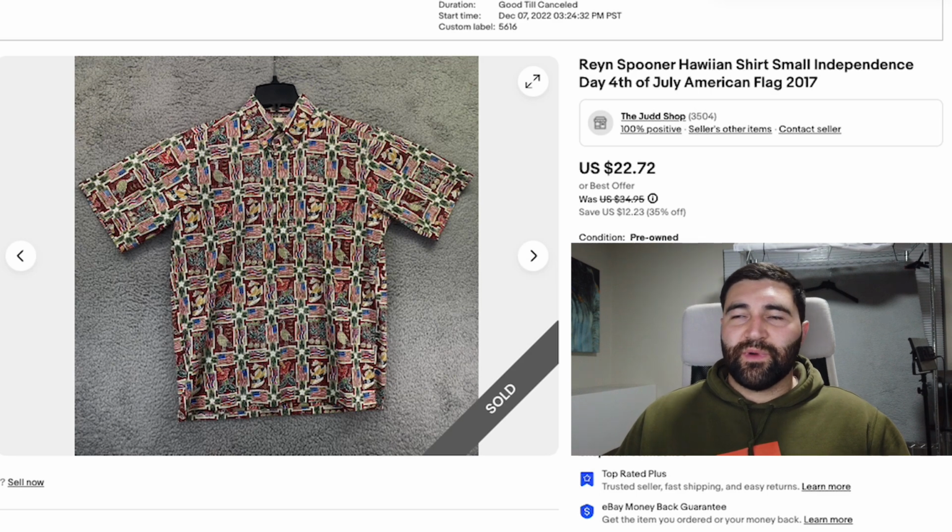Sale number 13 was this Reyn Spooner Hawaiian shirt in a men's size small. It was from 2017 for the 4th of July, and it took about a year to sell, and it sold for a best offer of $20 plus shipping. Size small is not very common with the Reyn Spooners, but it's also not very desirable. So most of the size smalls are going to sell for significantly less than an XL or a 2XL.